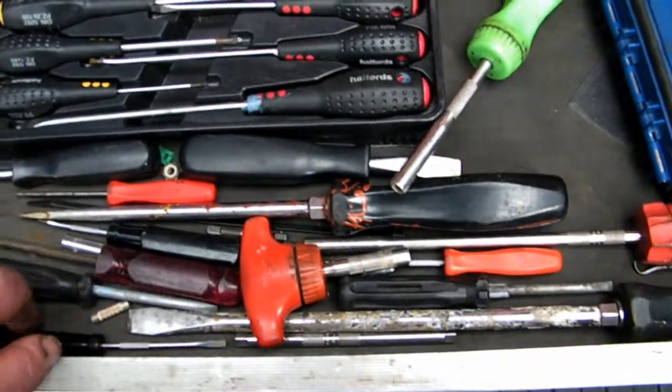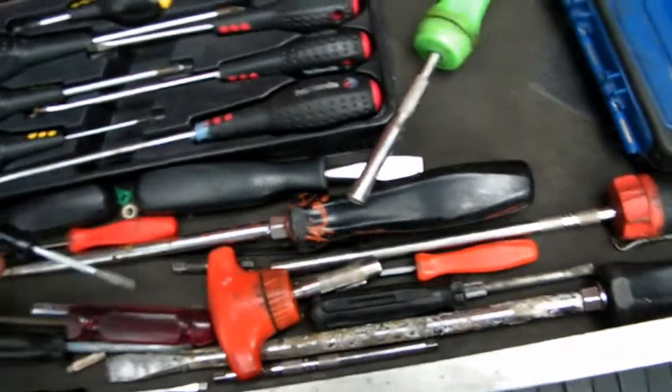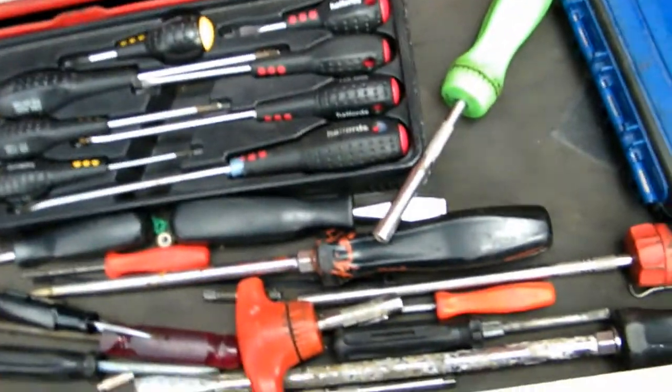Some electrical screwdrivers. Another one there. And I can see that the sun's gone in and it's gone all really dark.